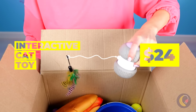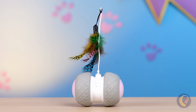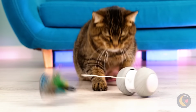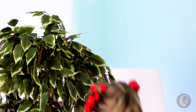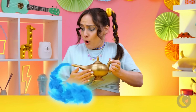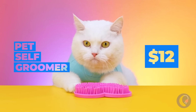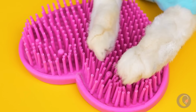What makes this cat toy more interactive than regular cat toys? Well, I guess we're gonna find out, aren't we? Oh, wow! Huh, it moves on its own. All the fun of playing with your cat, without actually playing with your cat. Or the fun. Yeah, in other words, some cats just have good taste. Okay, what's next? Oh yeah, who wouldn't wish to be a cat? Such a glorious life. Especially when they make it so easy to groom yourself.